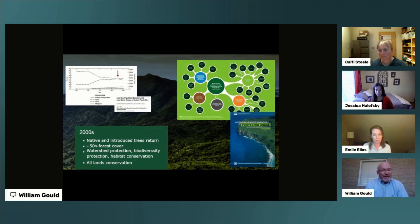And the key perception of the value of these forests is for watershed protection, biodiversity protection, and habitat conservation. There's not a lot in that conversation about the benefits of wood products or non-wood forest products. Most of those sorts of perceptions were really lost with the wood industry during this period of deforestation. But we have a good sense of the all lands concept of conservation in the region that applies to those forests.